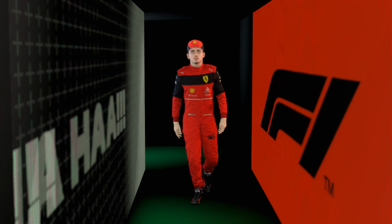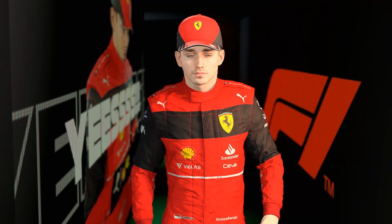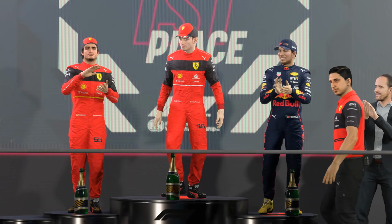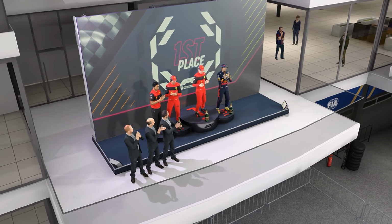Looking at the podium, you can see that red suit familiar to fans across the globe. A world-class win for a world-class team. Ferrari do it again, and do it again for the second race in a row.